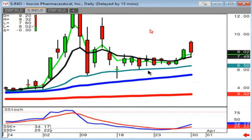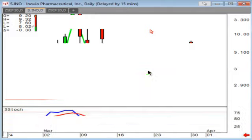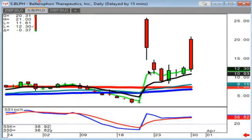Let me start going through some of these. This is why, look at the big gap up on BLH. Now, why would you hold off jumping into this? Well, it opened up 50% above where it closed, so you probably want to watch to see what they're doing.